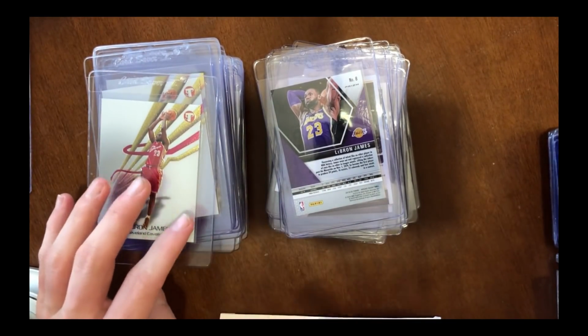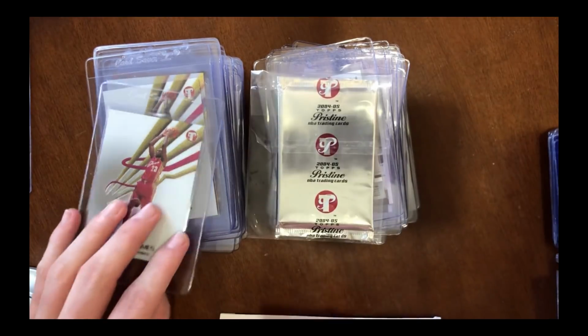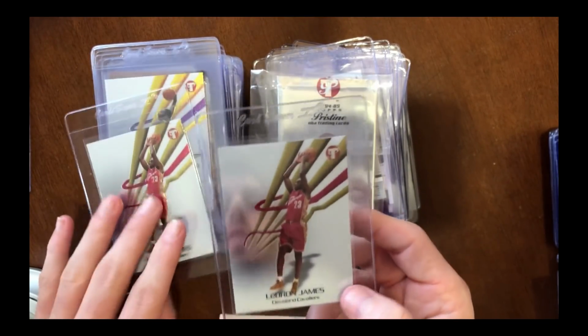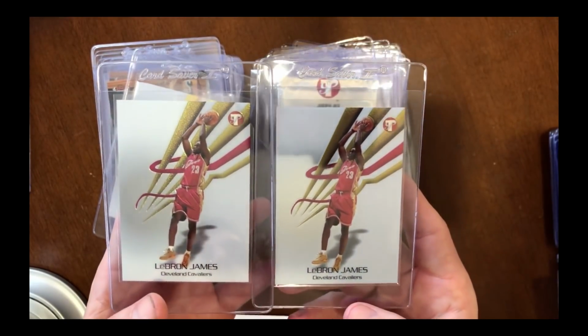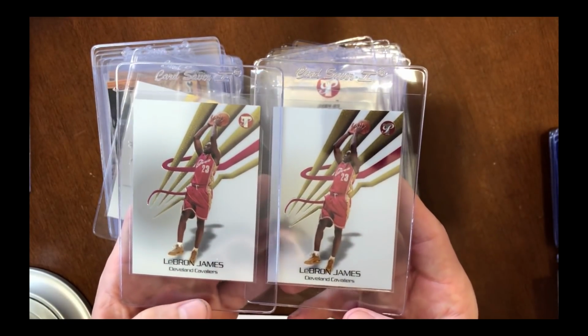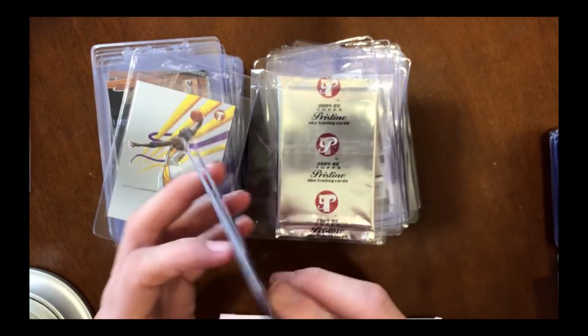And this is really cool. Let me see if I have this here. So this is a card that I've been going after. So both of these are really sharp. So this is LeBron's 2nd year Topps Pristine. Why am I buying this, and why am I paying so much? I paid around 120 to 150 for each one of these.